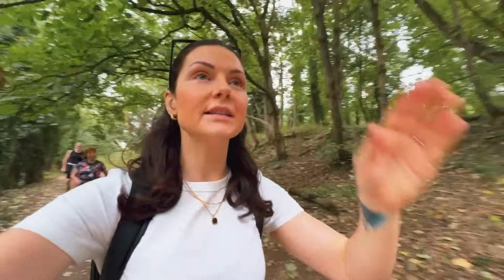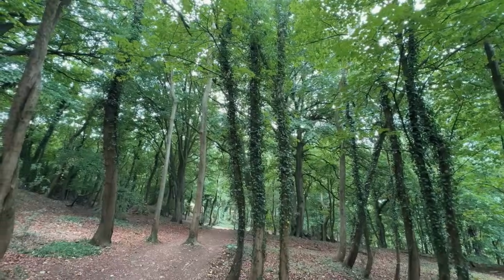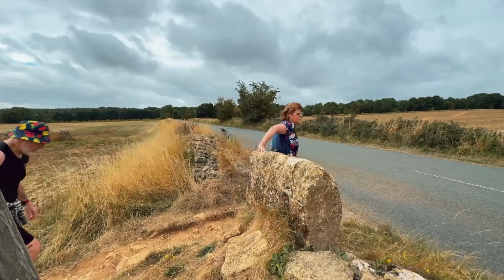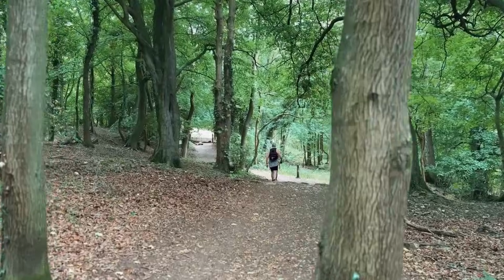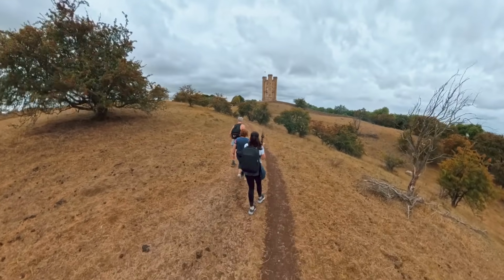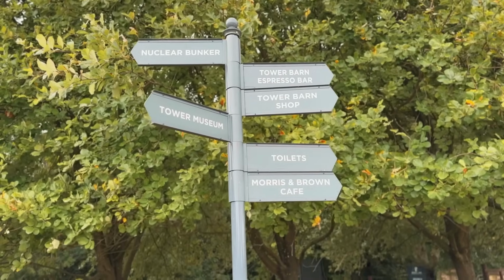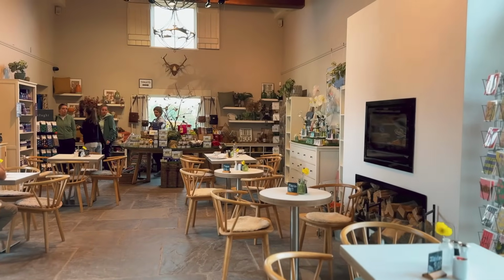Wow, so this walk has turned a little bit bushwalky now. There's a lot of variety in today's walk. We were walking through fields, we were walking through stone walls, and now it's like, wow, this is so beautiful. All the trees are wrapped in this vine style plant. What's cool is that I can see the Broadway Tower very close up ahead in the distance. I think we're gonna go and get ourselves a coffee first, recaffeinate, and then go up the tower.